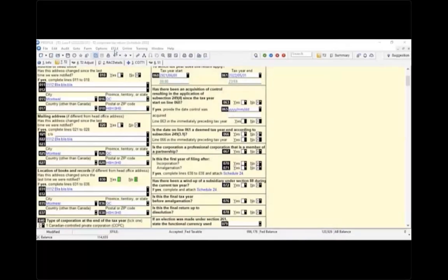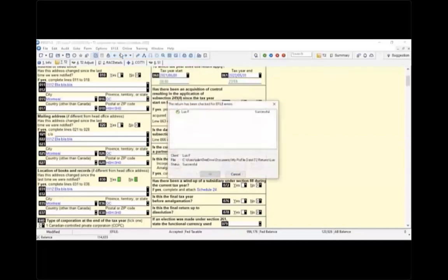Now to refile. So you're going to e-file the return as if it would be a normal return. So you're going to use e-file, transmit this return. You'll see that the return has been built and it's successful, so you click OK, and the amended return will e-file to CRA.